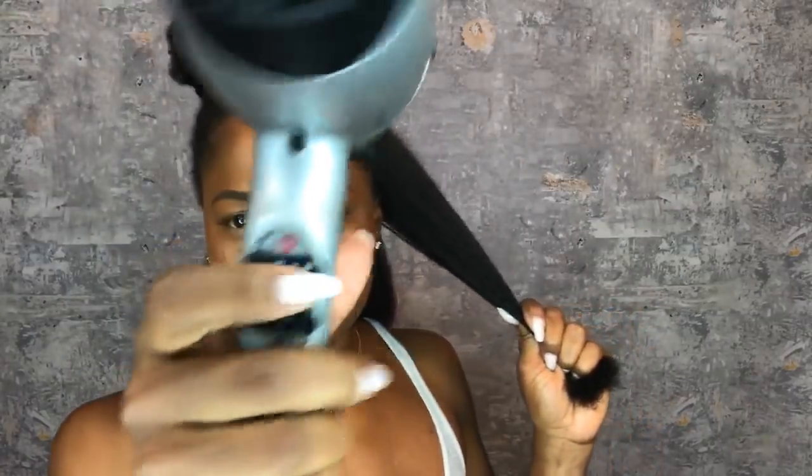So now you'll see I have my blow dryer. This is a FHI heat. This is a professional blow dryer. Are box braids a protective style? Yes, they are. I've had this blow dryer since I got my license. That's how long I've had it, and it's literally falling apart. But I love it because it's short and it's easy for me to handle on my own head. Now I use a different blow dryer when I do other people's hair.